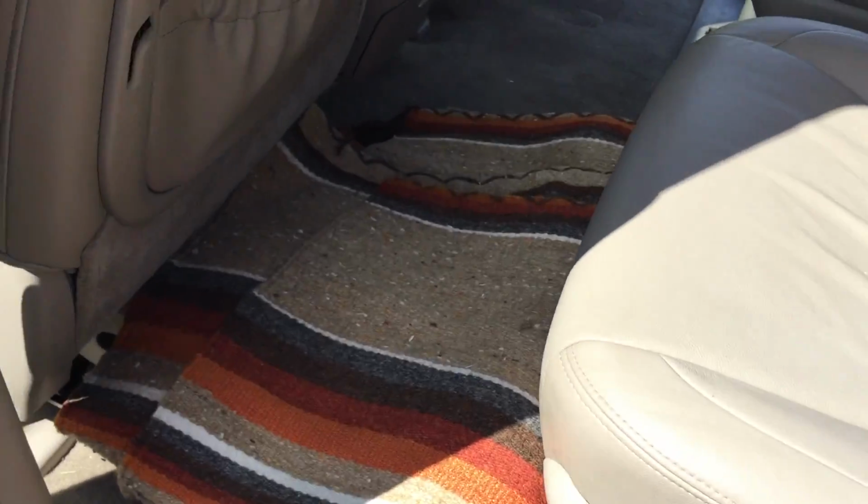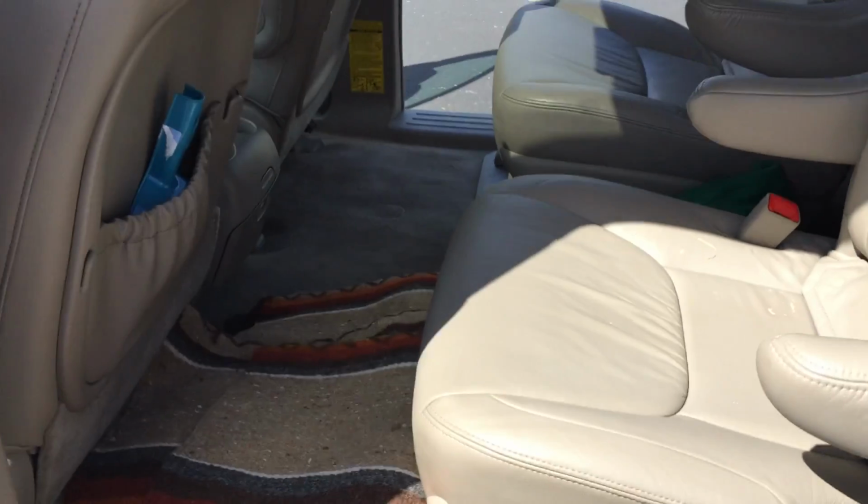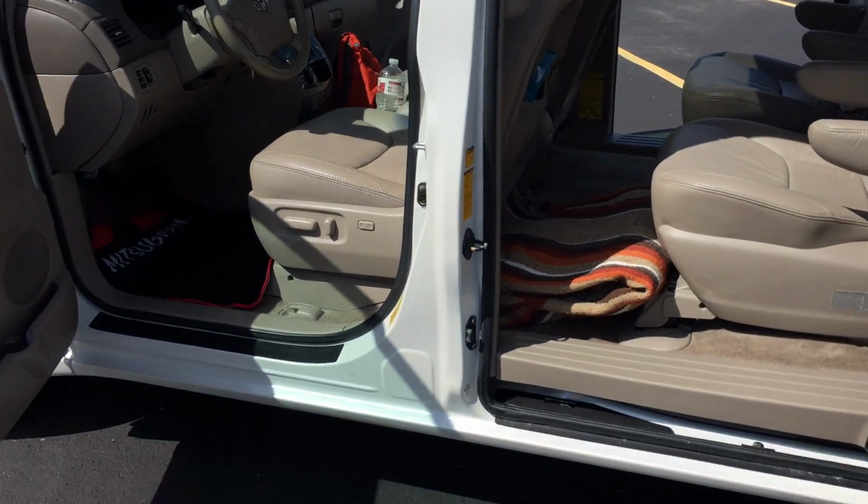But you know, I like wool and stuff like that too, because it really works when you're out on the road, when you're camping. I can use this as a ground cloth or something too if I need to, or as a blanket even. This is more of a rug. But so yeah, man, I'm really excited to get it set up.